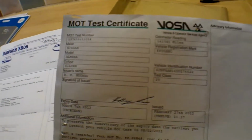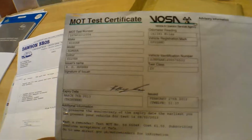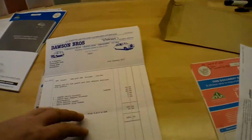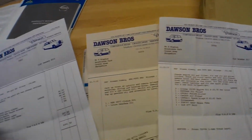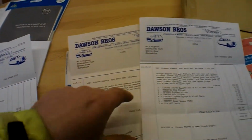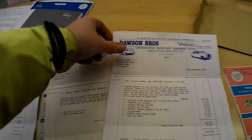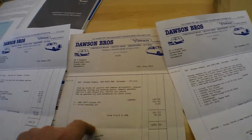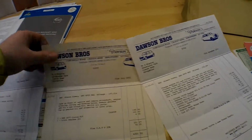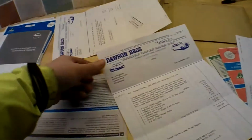So it'll have a fresh MOT until March the 7th, 2014. Some recent bills I found here, which are all in 2012 for these two. Let's run through the oldest one first. At 147,000 miles, I had a clutch kit. Some clutch oil came to £301, so a brand new clutch fitted.